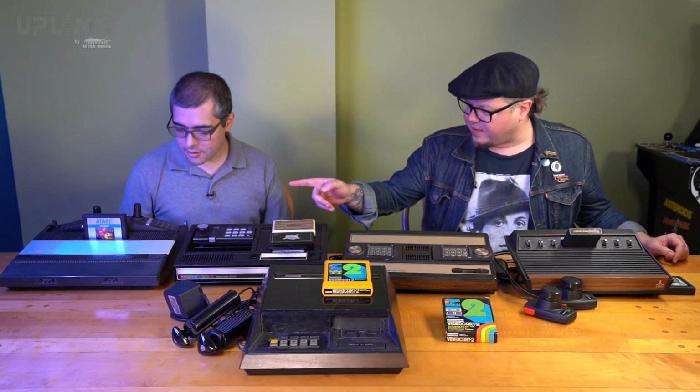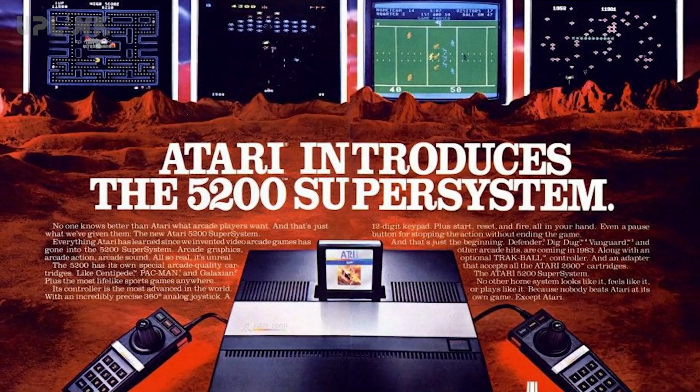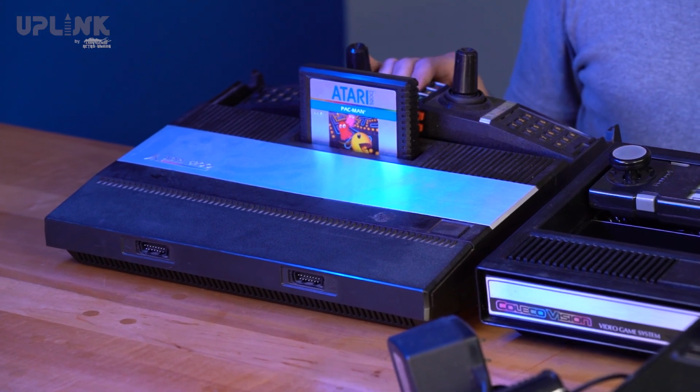We should talk about the fact that the 5200 was the first. Let's not talk about how much the controller itself is garbage. It's terrible. It's absolutely terrible. But it was the first controller to have a pause button. Yeah, that's right.